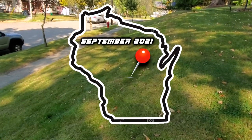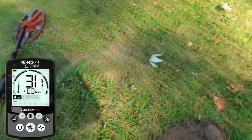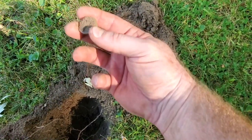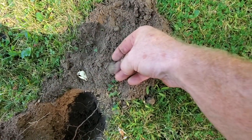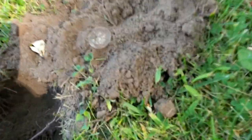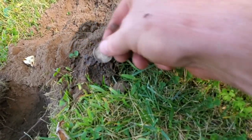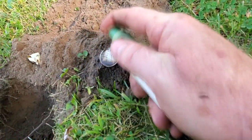Well, still working this hill on the other side of the sidewalk, the stairs going up. Got a 29 to 31 high tone and just popped it up. I believe it's going to be silver. Oh my goodness. Y'all see that? That is going to be a standing Liberty quarter. That's only my second or third one I've ever dug, I think. Yeah, that is going to be pretty nice. I've never seen one in such impeccable shape like this.